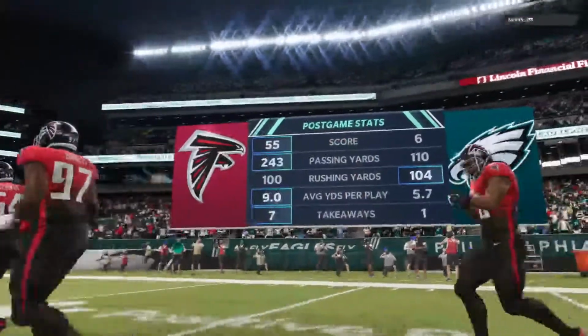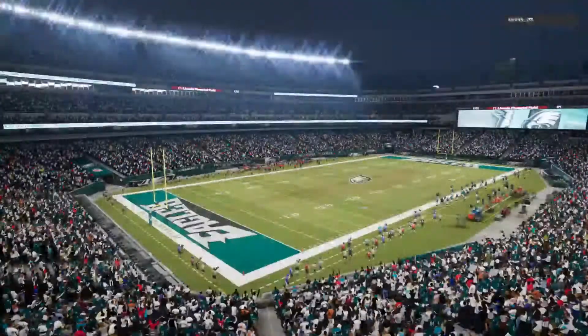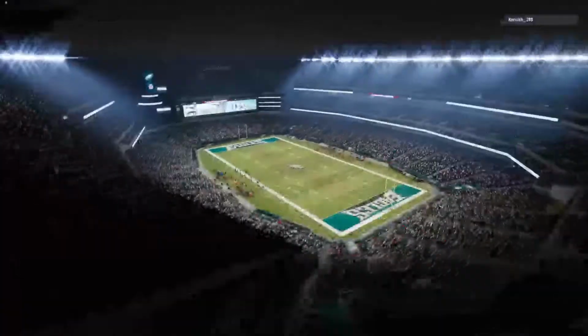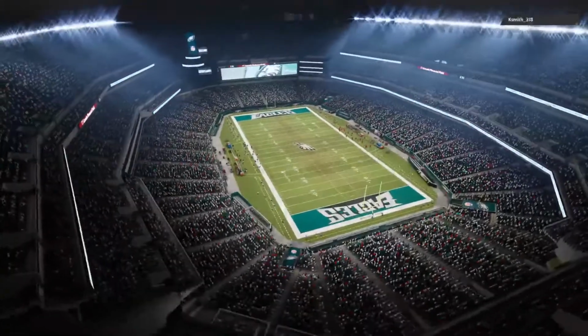So for Atlanta, the win means they'll finish the first half at a respectable 5-3 record. And they'll be able to enjoy this one through the bye week before they get back at it again. Meanwhile, for Philadelphia, they drop back to .500 now at 4 up and 4 down. And they will be back home next week for a date with Washington.